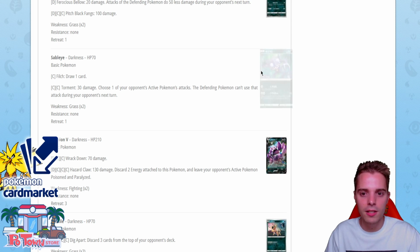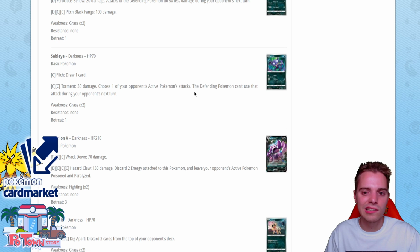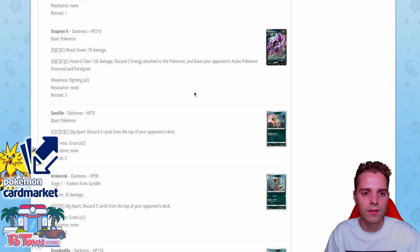There's a Sableye. Sableye used to be very good in the TCG. Choose one of the opponent's attacks. The Defending Pokemon cannot use that. Yeah, this is not the best Sableye ever.